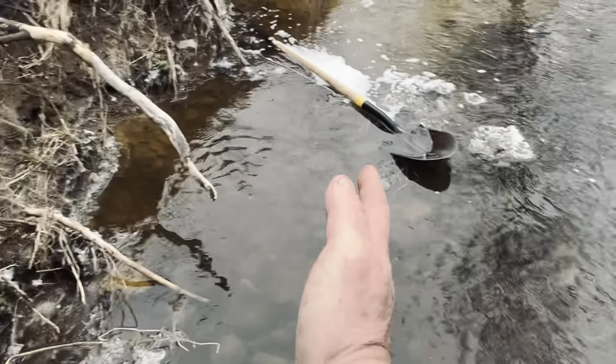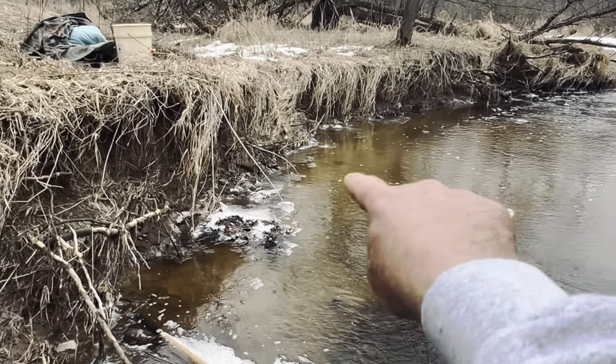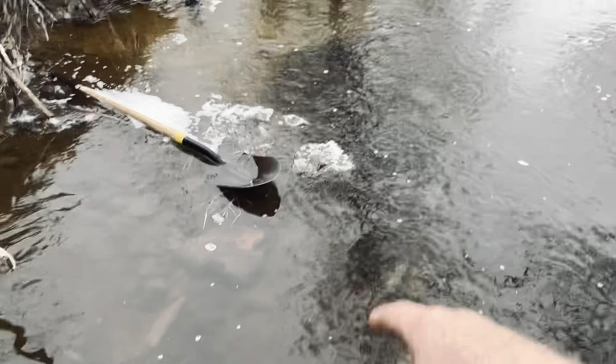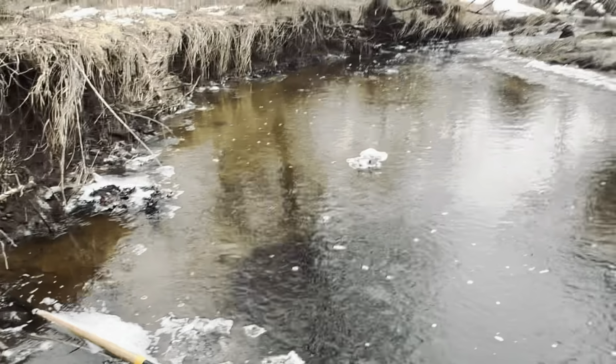I might have to move just a little bit up towards the shore because I was working right there pretty tight, maybe a foot off or so, and I just took a shovel out of, where the heck was I? Right there, which is about 4 feet off the bank.